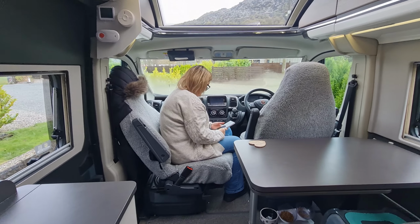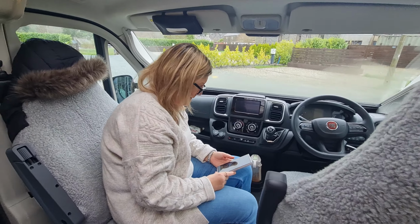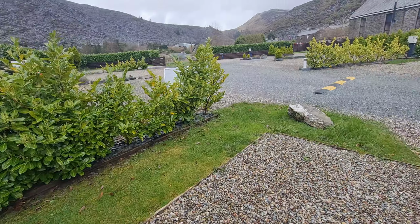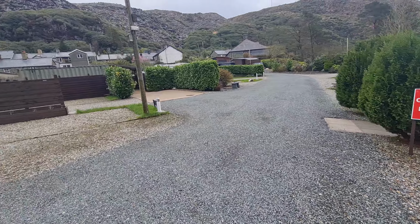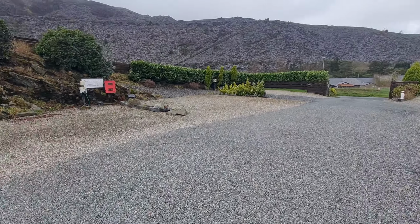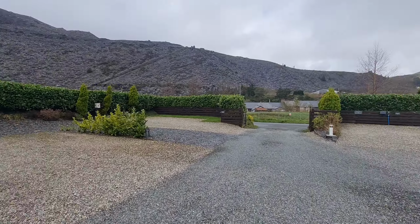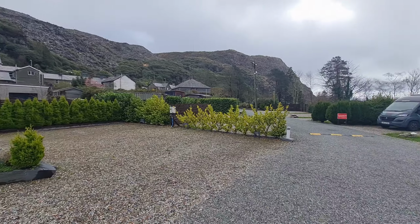Right, Monday morning. Almost time to leave. What do you reckon to this site, Tracy? It's alright, it's a good site. Did you enjoy it? Yeah. Quick look outside. Everyone's gone now. Only us on this place. Again, there's about 15 pitches. Lovely and quiet. Scenery is absolutely bonkers in this slate valley. Look at that. Stunning or what?